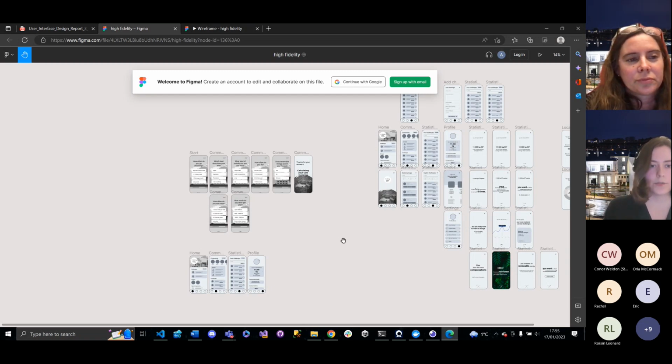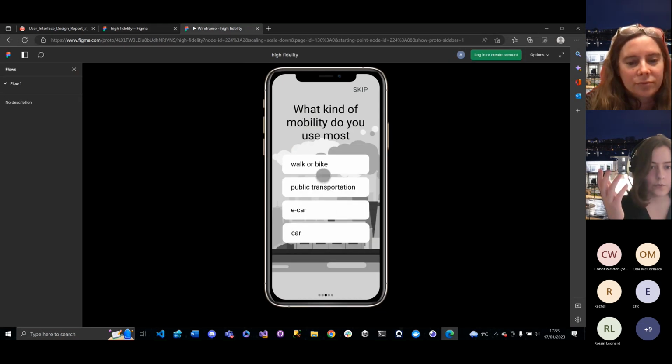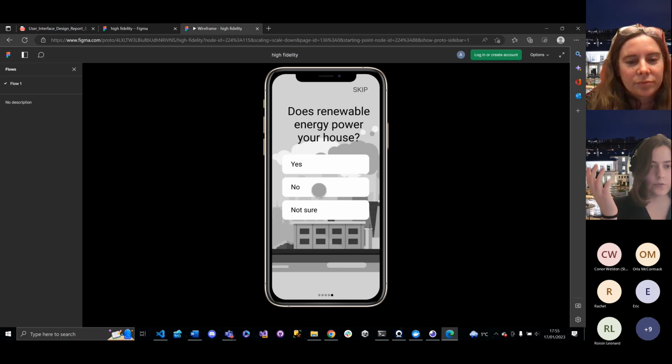So the nice feature with Figma is that you can link different screens to each other, and then you can let the user actually walk through it and use it as if it was a fully developed app.